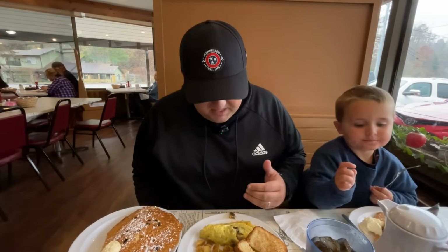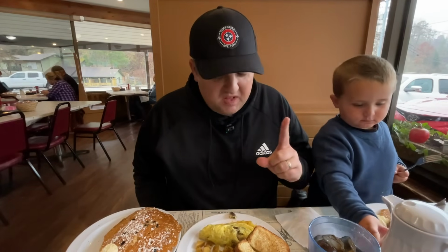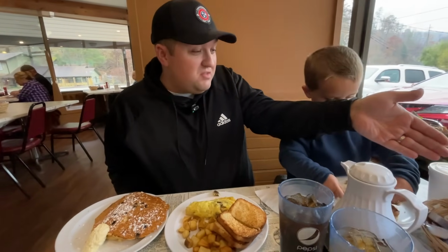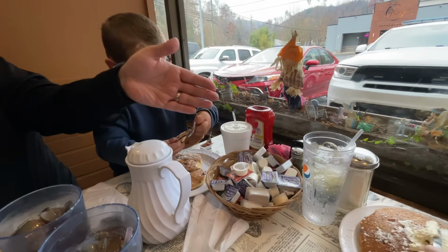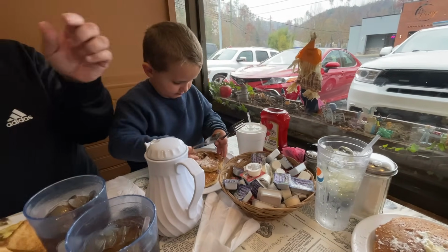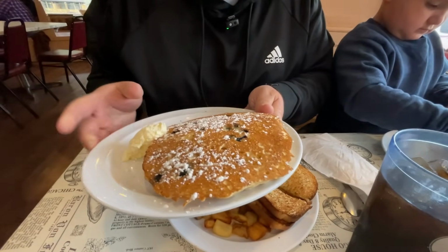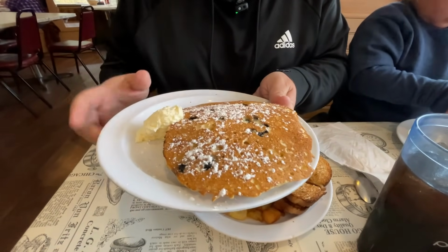I ended up getting the sausage omelet. I added mushrooms, love mushrooms. Comes with home fries, toast, and as you'll see over here, there's a wide selection of different types of Smucker's jelly. And over here, again, best pancakes ever. Hope they're the same as they were 2 years ago.